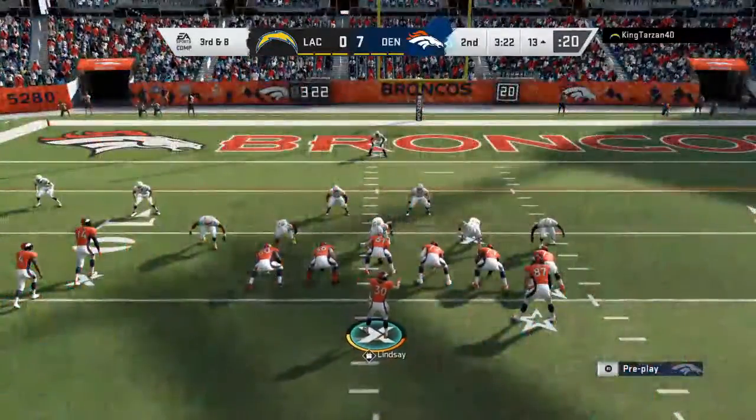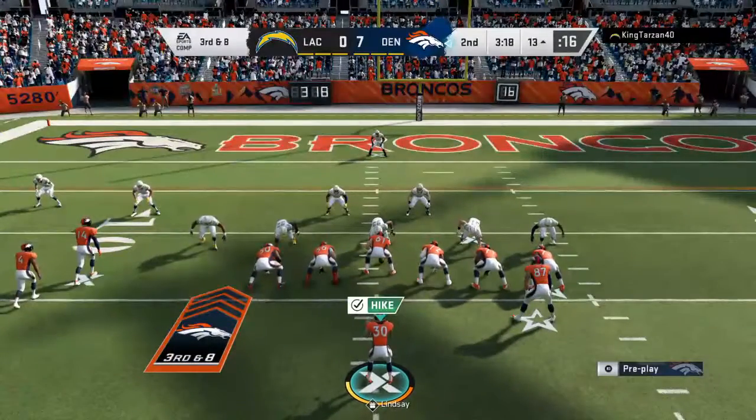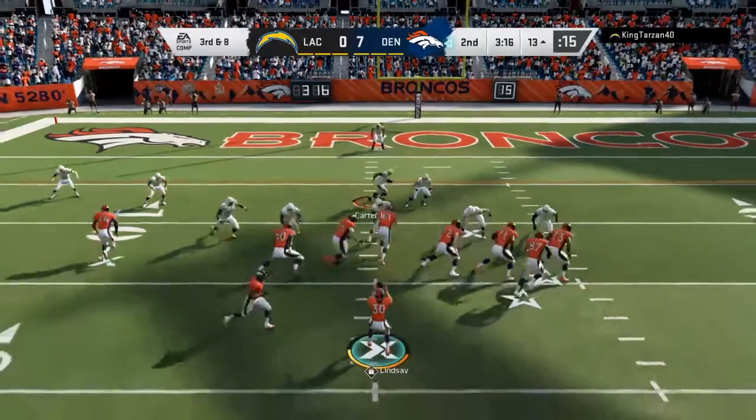Let's go now, let's go now, let's go now. 10 Tucson. Here we go, here we go. Run!